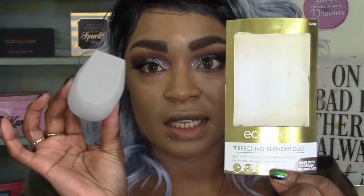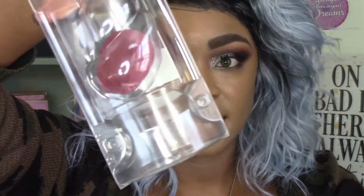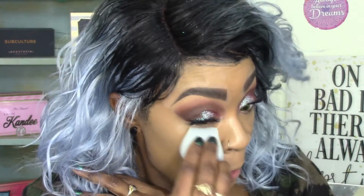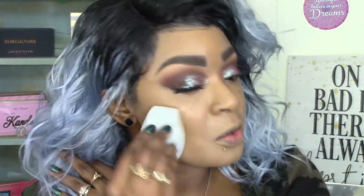I went and dampened this Equal Tools blender, and it came with a second blender. And I'm just going to take this over my face to press that foundation into my skin. It doesn't seem like that cushion blender presses it in real good, so I'm just going to go over top of it.